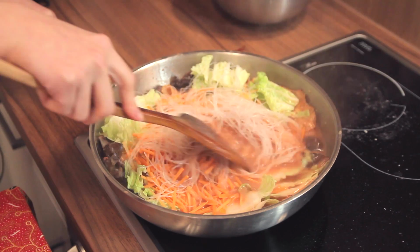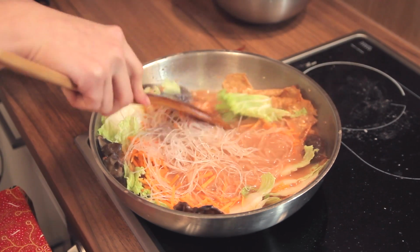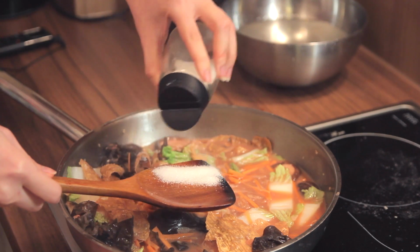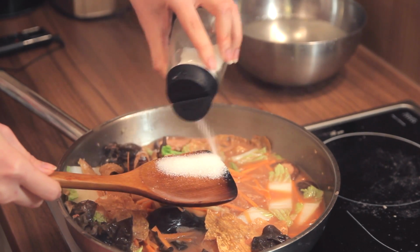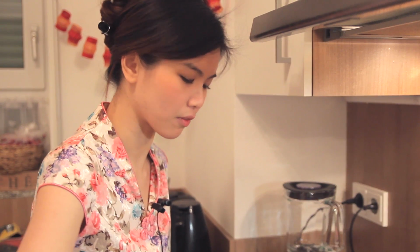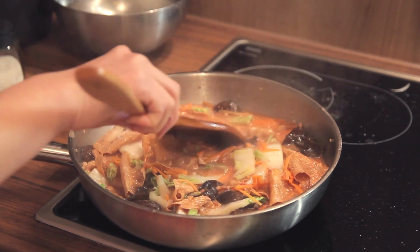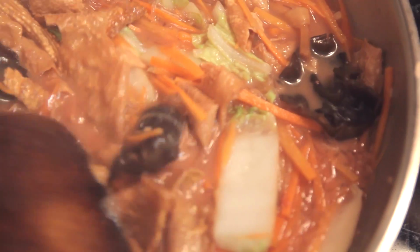All the ingredients are now in this pan, and because the core taste is from the fermented tofu, we're going to add sugar to this dish. I'll just start with about 1 tablespoon of sugar, and then we'll see how the taste is. If it's not sweet enough, I'm just going to add more sugar and try to balance it out with the saltiness. You can also add salt to this dish if you find it not that salty, or else you can also add another piece of fermented tofu.